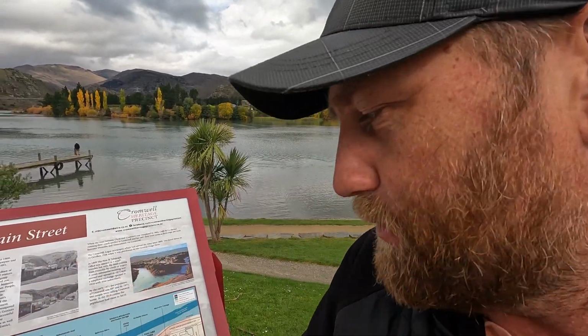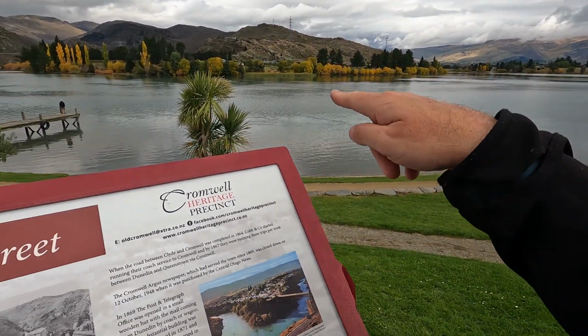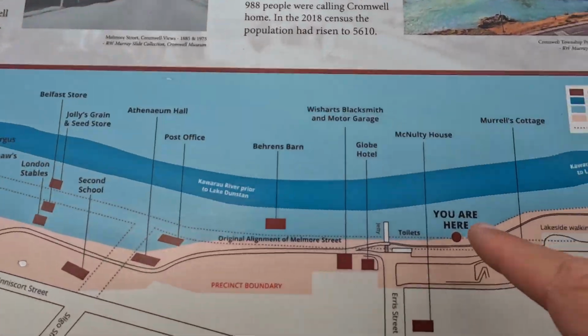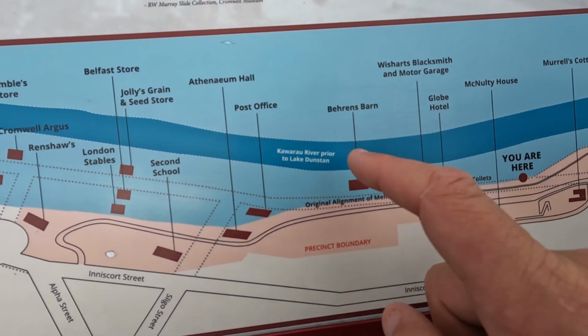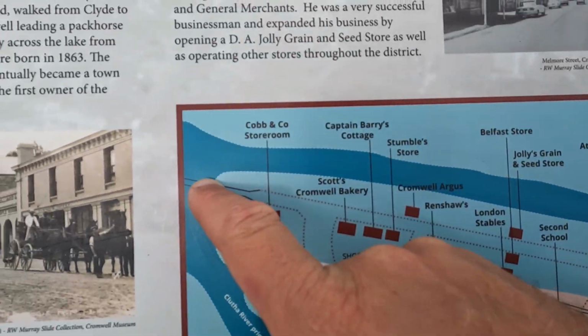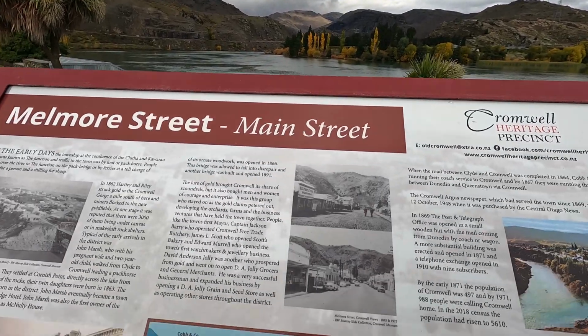Alright, I've been trying to make sense of how things used to look, so this map helps. So, this here is the Kawarau River into Lake Dunstan, and over that way is the Clutha River into Lake Dunstan. You are here, this is the old river. This is where the old town main street used to be. And the old bridge is still under the water there. The old town hall here, half buried under the ground next to the lake slash river. Cool.